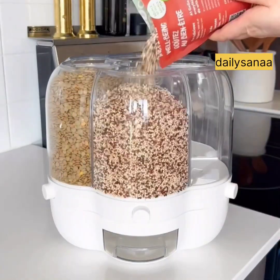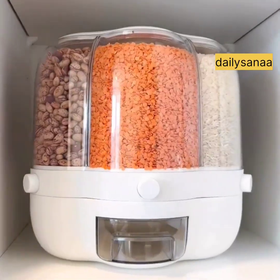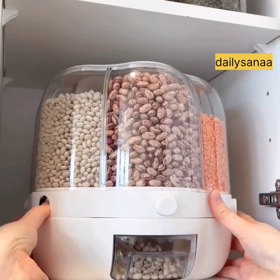This rotating dispenser has 6 compartments, and each you can fill up with about 2 pounds of small grain. It doesn't take up a lot of space, and you can easily rotate it to the grain that you need. I also like that you can dispense grains from the side.